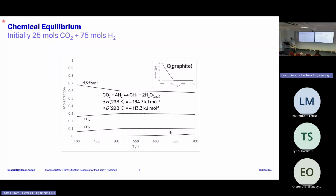So using the thermodynamic data from the NASA Glenn database, that's where I took the pure components values from in that previous plot, you can do some calculations to assess what you might expect if you mixed, in this case, 25 moles of CO2 and 75 moles of hydrogen together and allow it to come to thermodynamic equilibrium. What products might you expect? So this is the molar ratio that you would require to make methanol.